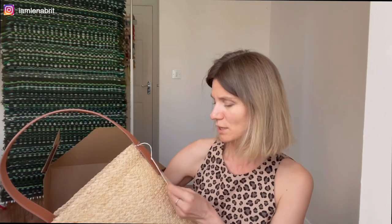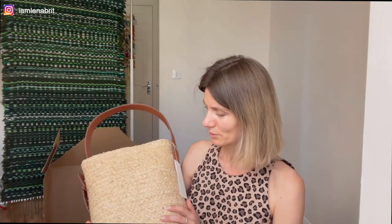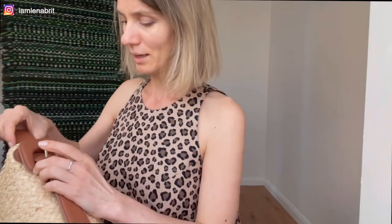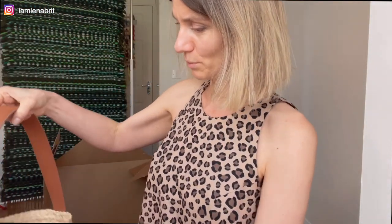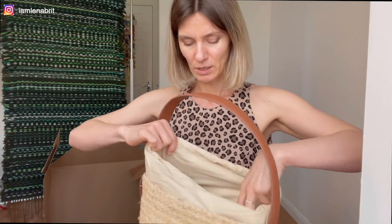£89. It was, and I used 10% off as a first order. And it looks beautiful, and the price is really nice. First of all, this is a straw bag. This is real leather, and it is possible to make this hanger shorter or longer. And inside there is a bag.